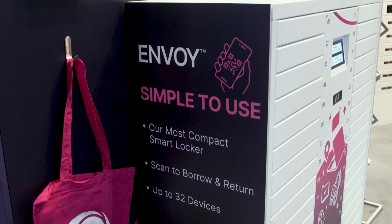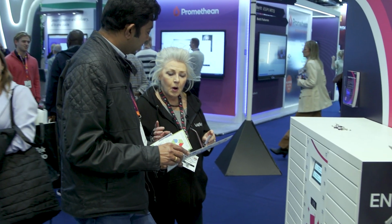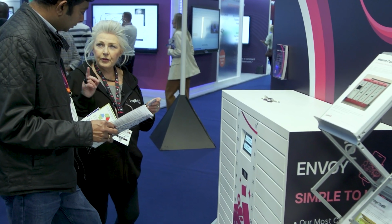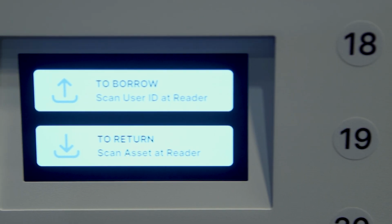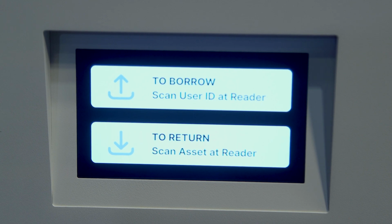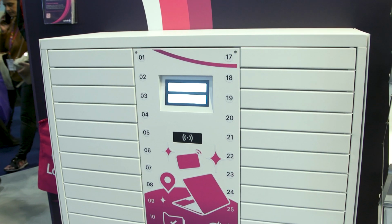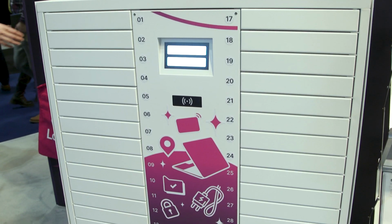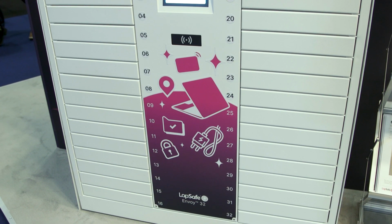Envoy is the entry-level option into our smart locker service. It's designed to allow any organisation that wants to introduce the idea of self-service loans for their device management. Users of the Envoy are required to scan their existing ID badge to remove the device from the cabinet. To return that device, they scan the asset tag that's already mounted on that asset itself, put it back into the bay they borrowed from, plug in, and that's their part of the process complete. Any administrators of the service have then got the ability to check that activity with their web platform.